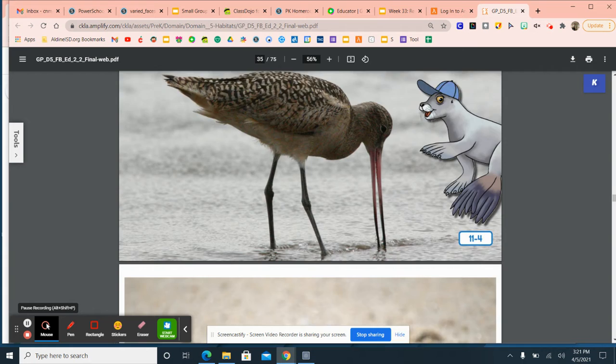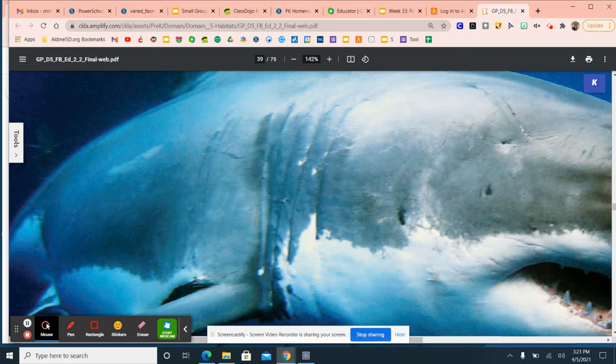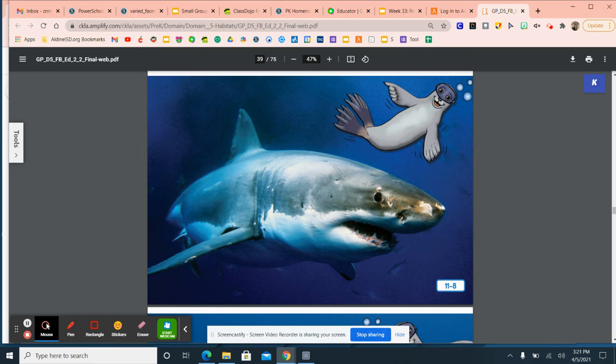Wow, this is a picture of a shark. The shark also has special body parts that help it live in the ocean habitat. These right here are the shark's gills. What does the shark do with its gills right here? The gills help him to breathe. And this at the top of his body is his fins. Sharks have fins. Why does a shark have fins? They use their fins to swim. And take a look at his sharp, sharp teeth. Why does a shark have sharp teeth? To catch fish to eat. Good job.